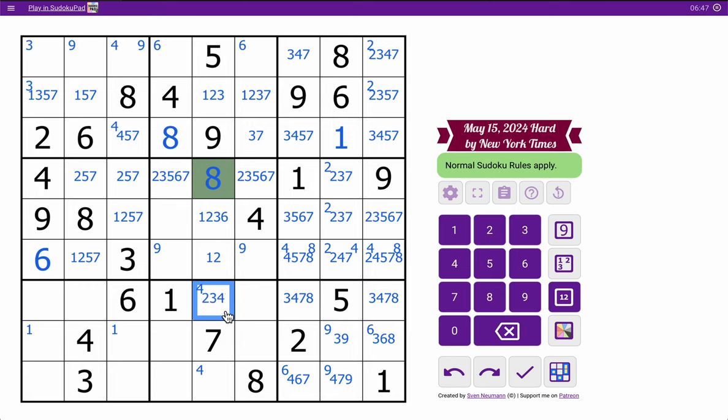This can't be 1 or 6. It's 2, 3, or 4. This one can't be 3 or 1. Five doesn't cross.